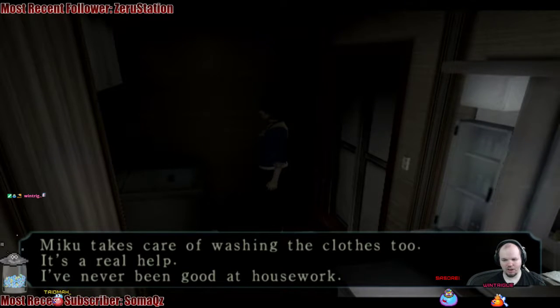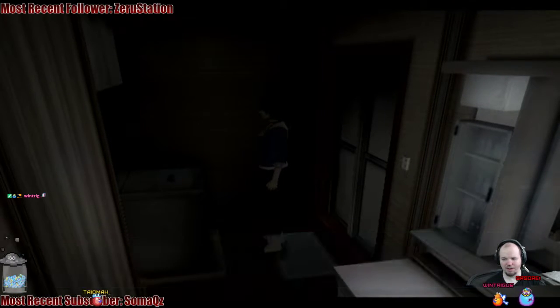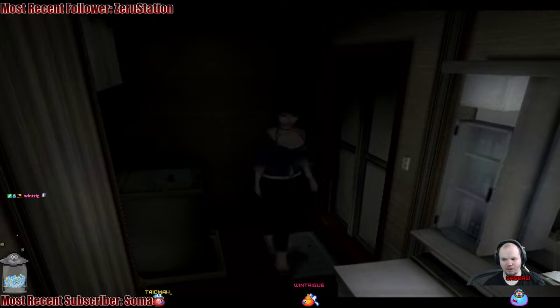Miku takes care of washing the clothes too. It's a real help. I've never been good at housework. She's been complaining these past few days that she can't hang the clothes out to dry because of the rain. There is no one in the bath. Even when I'm busy, I like to soak in the tub every day. Recently though, I've just been taking showers.